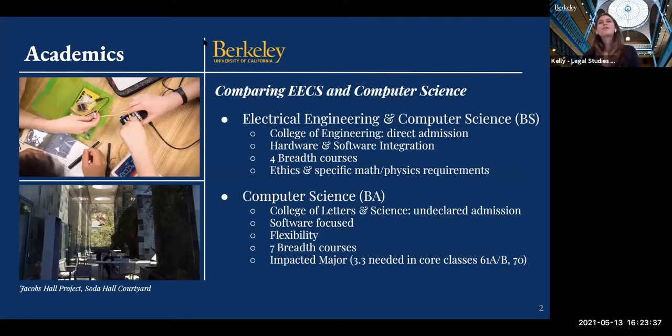All right, way back when we were doing in-person tours, this was the number one question I would get on engineering tours, like immediately after we started. What's the difference between EECS and computer science? So first and foremost, they're housed in different colleges. EECS is housed in our College of Engineering. And like I said previously, if you are admitted into the College of Engineering for EECS, this is your major. You are declared all 4 years.